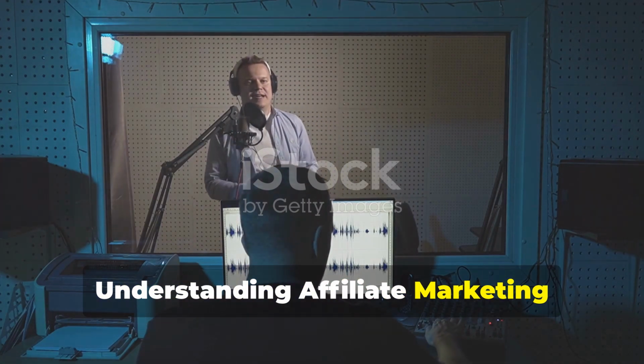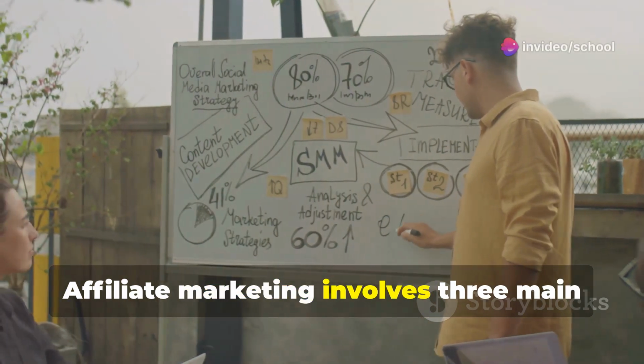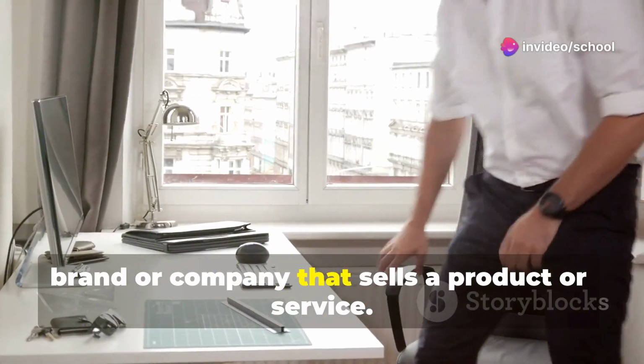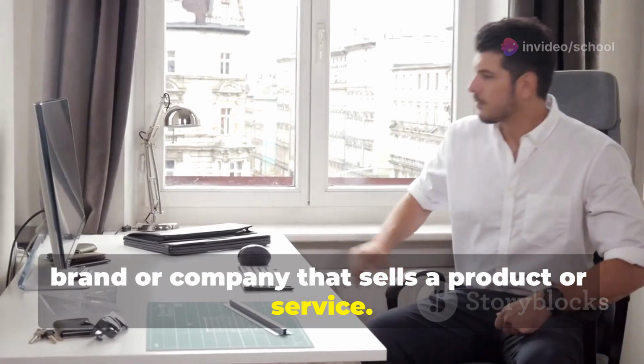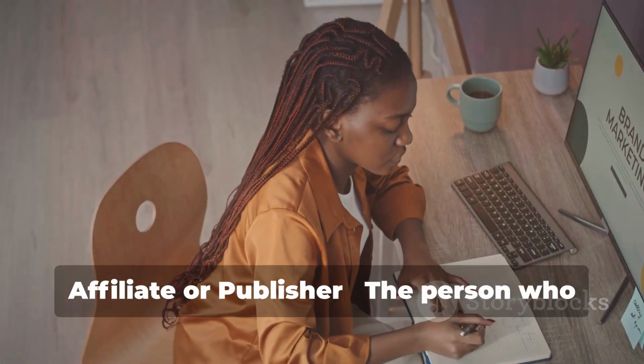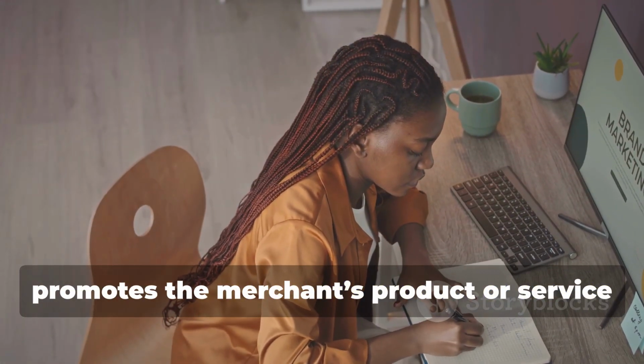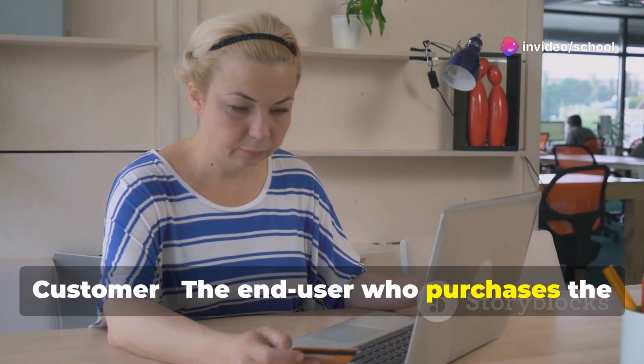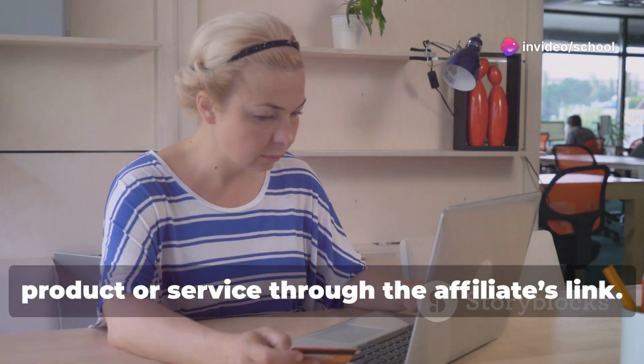Understanding affiliate marketing. Affiliate marketing involves three main players: merchant or advertiser, the brand or company that sells a product or service; affiliate or publisher, the person who promotes the merchant's product or service in exchange for a commission; customer, the end user who purchases the product or service through the affiliate's link.